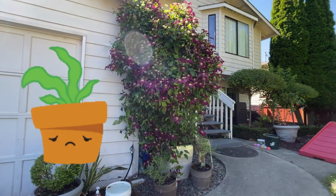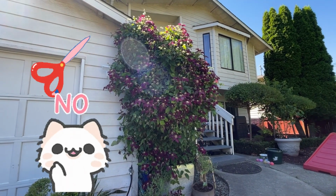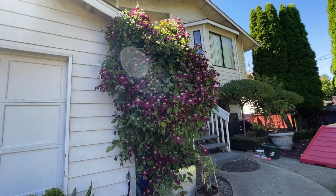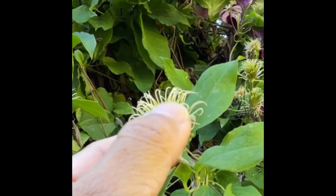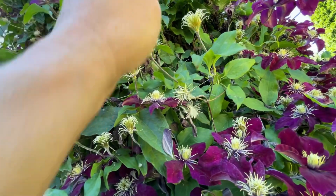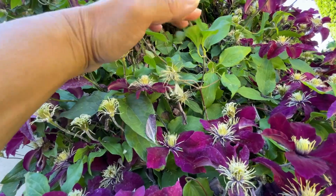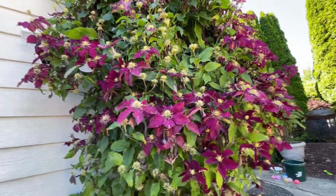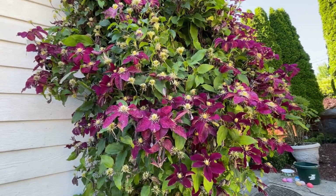So this year, I have not pruned it at all. In the past, when I used to see the petals drop, I would go and trim out all of these faded blooms. I would just trim everywhere I could reach. But this season I did not do that, and it seems to be looking amazing still, lasting longer.